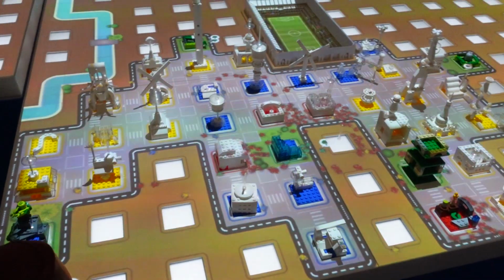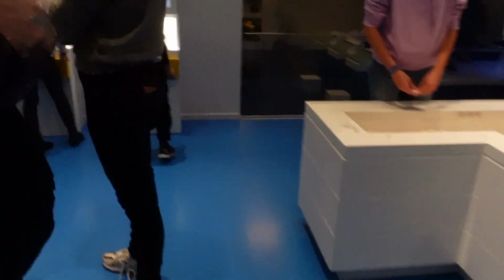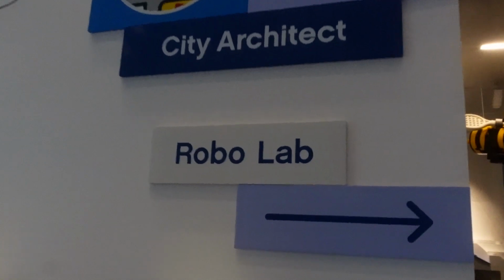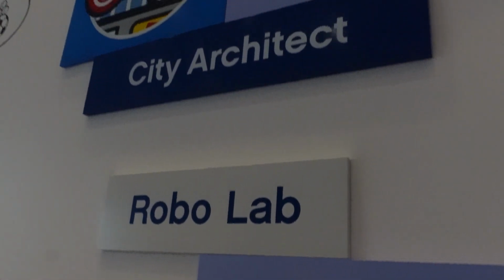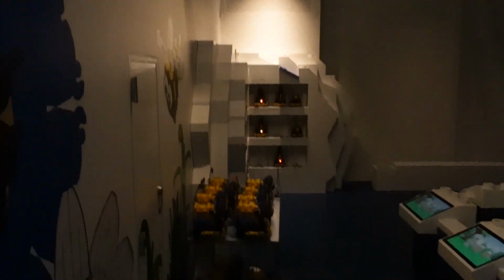But in this blue section, it's all the smaller models, and you can see the cars and all the little bits and pieces going around, and it fills up during the day, and you can pick others up and move them into different places. So it's a city architect, that is the word that I'm after. You are creating your own city, and you can put in all your own roads and all those bits and pieces.